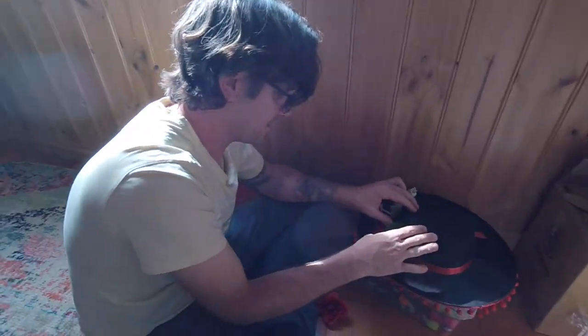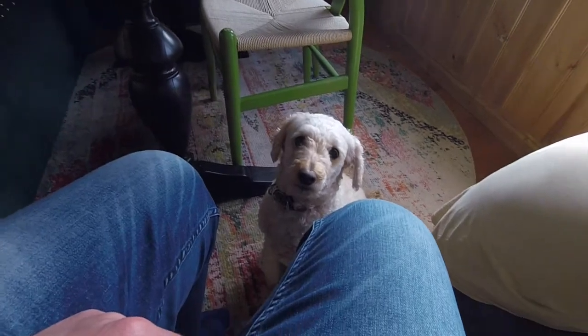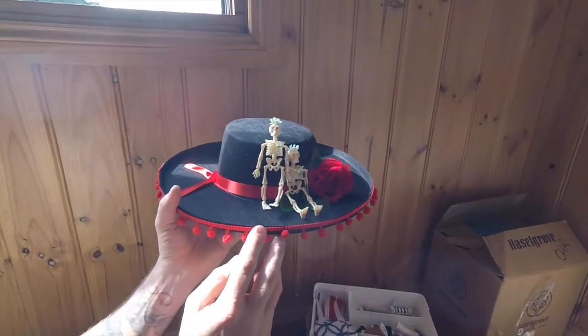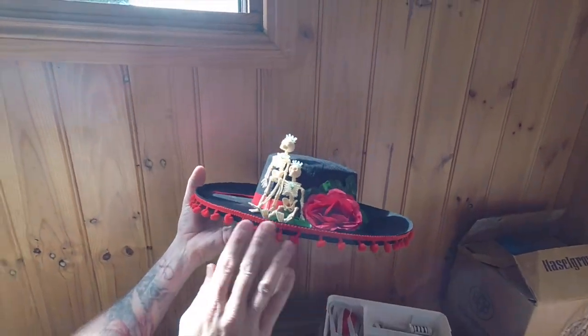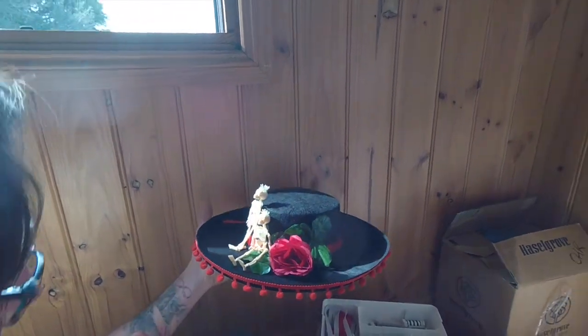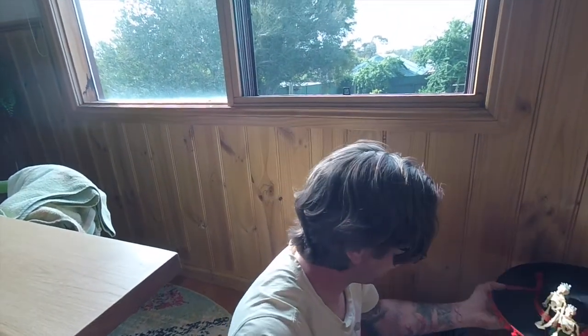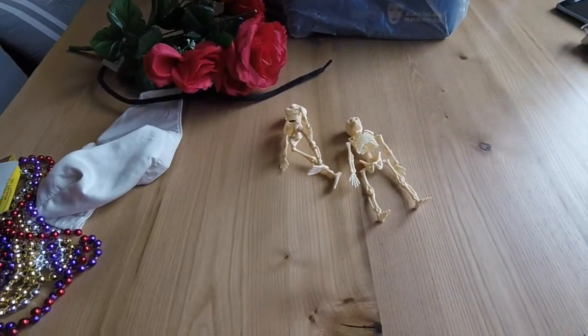It's looking good. I am making my costume for tomorrow for Halloween, for the shop. And I'm going as Day of the Dead, which I've never done. So I bought these little skeletons that you found for me. Hello, skeleton. And so that'll be my hat, and I'll have a couple of roses on there and some decoration on that. And so it's a husband and husband, because I got in trouble for making a husband and wife.